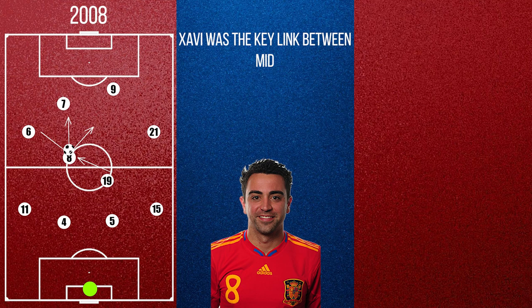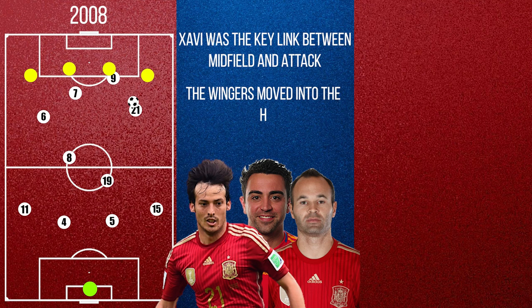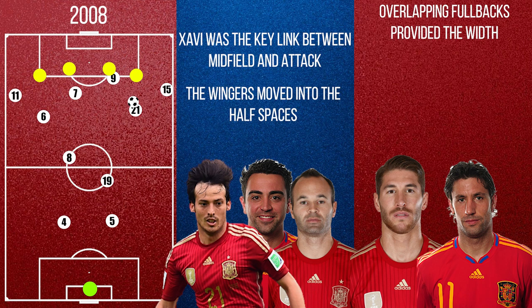But when they did work the ball into midfield, Senna often looked to pass it on to Xavi, who was the conductor of the game and the key to stitching the midfield and the attack together. This was also the trigger for the inverted wide playmakers in David Silva and Iniesta to drift into the half spaces, a stark contrast to the old Spain sides where the wingers hugged the touchlines. At this time, both fullbacks, and Ramos in particular, loved to maraud high up the pitch to still provide width to stretch the opposition backline.